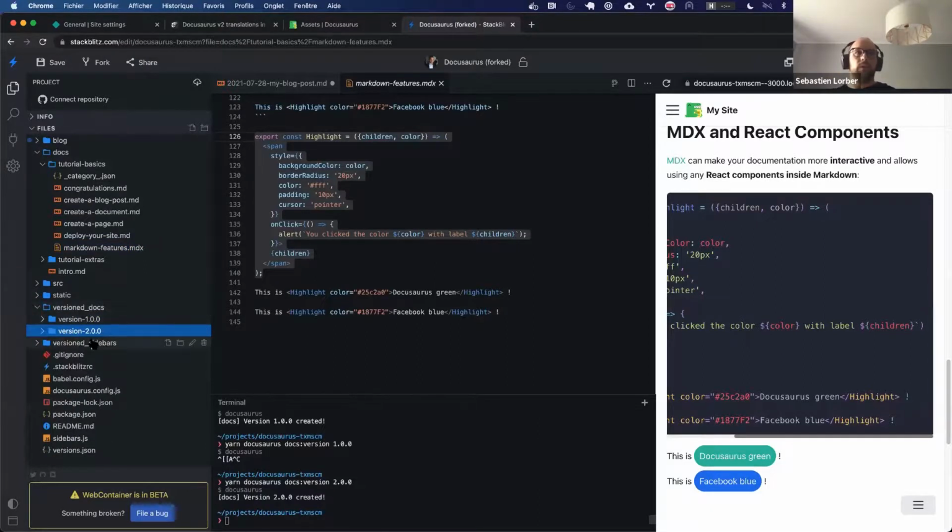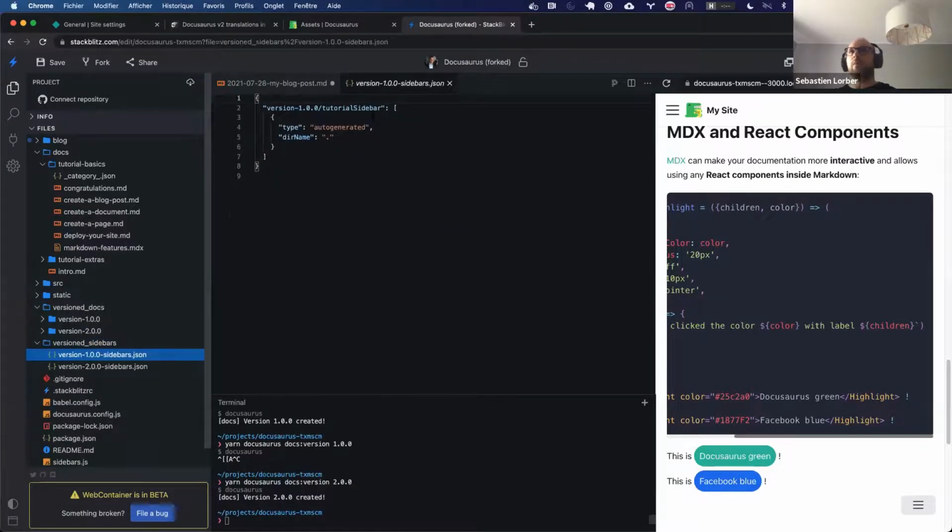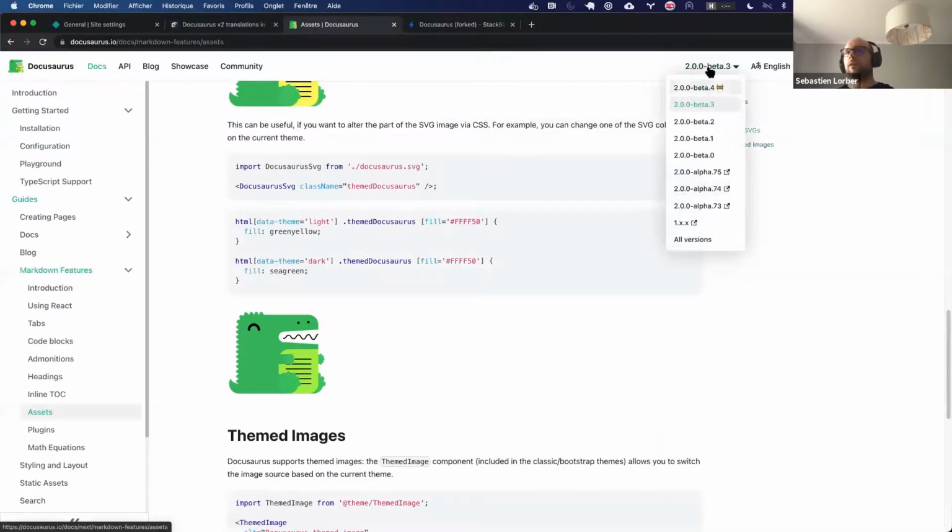You can see now that there are two folders here. In the version folders, you also have the version sidebars, which is a representation of the sidebar of a given version. So it's creating an archive of your documentation at a given point in time, and then you can edit it if you want. For example, if you are at version 3 and you still work on version 1 because you are backporting security fixes and things like that, you can still edit the older documentation and it will still be available online. For example, on the Docusaurus site, we can see that there is a dropdown with all the versions.